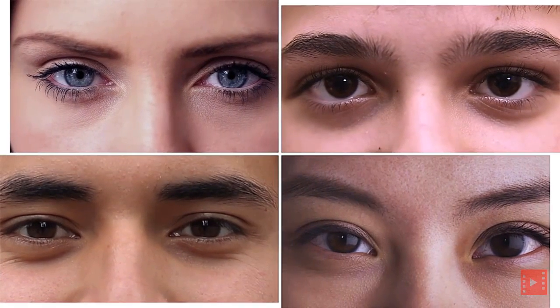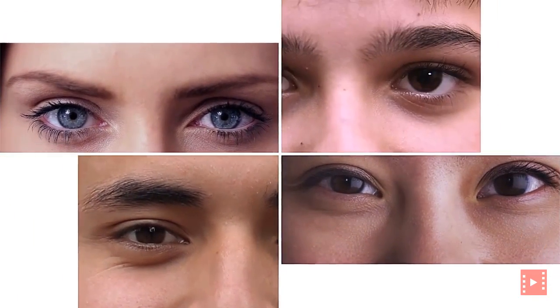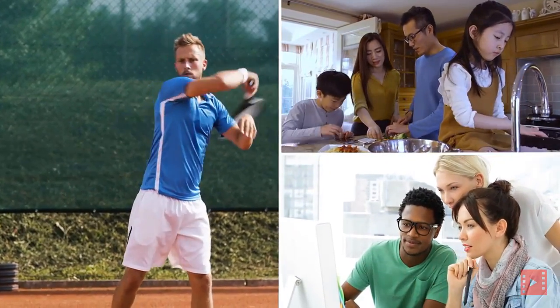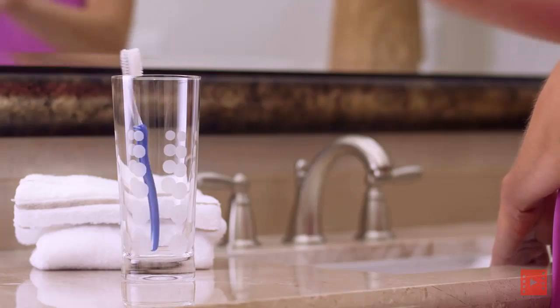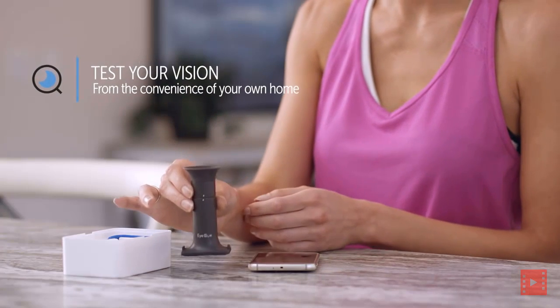It's amazing how we take our vision for granted, yet our eyes are one of our most precious senses. Having healthy eyes not only affects how well we see, but also how we feel, at work and at play. But most of us don't see our optometrist nearly as often as we should, or as regularly as we see our dentist.